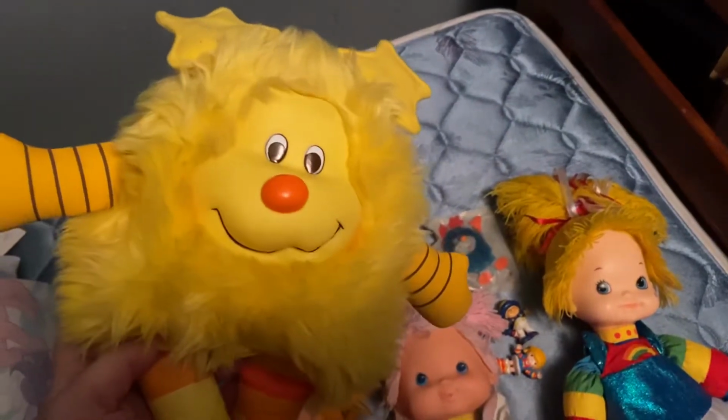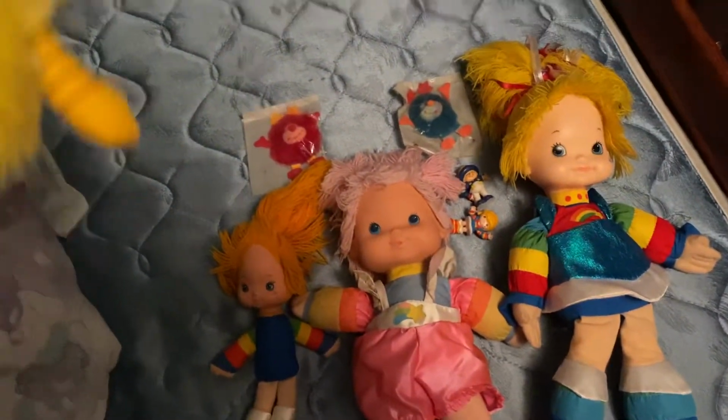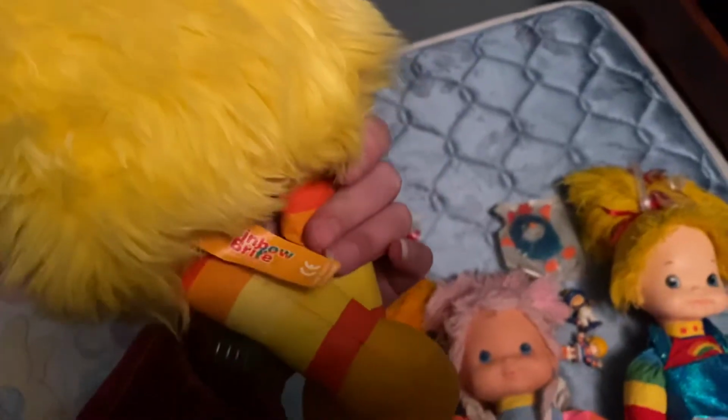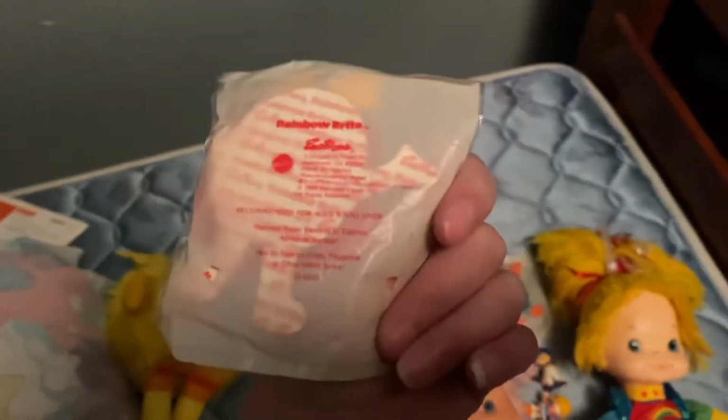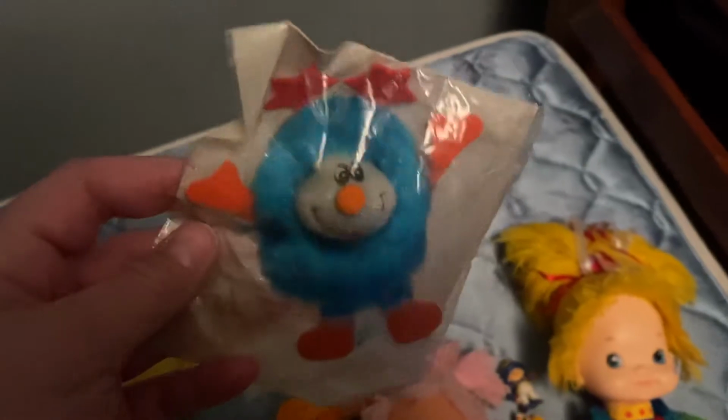So yeah, this is a Rainbow Brite sprite. Not really sure I got all of this for $40, but I guess it's not a bad price. Everything is in good condition. These are funny because when I saw the back of this, I thought they were cookies. But yeah, they're Rainbow Brite buttons. Let's see, this blue one right here.